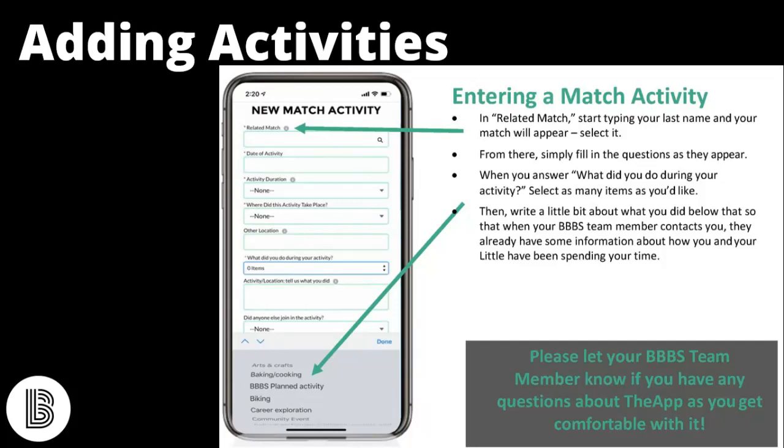And then you get to score the activity based on how enjoyable it was. It also gives you the option to add if anyone else came along. If you're participating in an activity that we're hosting where other matches are also there, you do not have to include those other people. But if you're inviting someone else to participate, we would like you to include that.